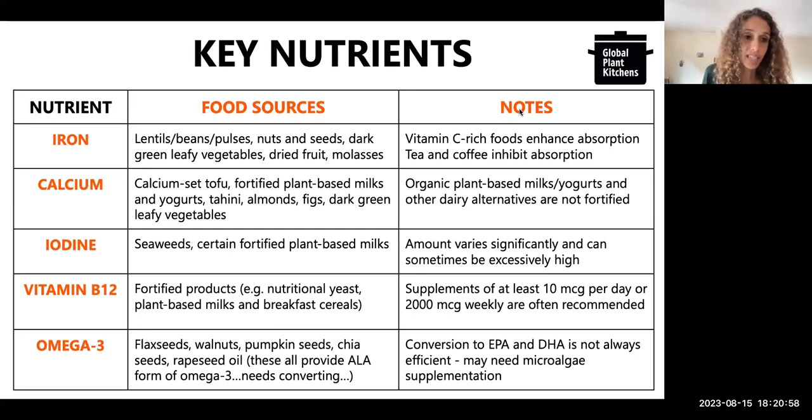And then on the sweeter side, things like dried fruit and molasses. So molasses is really rich in iron. So if you are going to do desserts in your classes, then it's really good to think about using alternative sugars. So things like molasses, and using dried fruit as your sweetener.